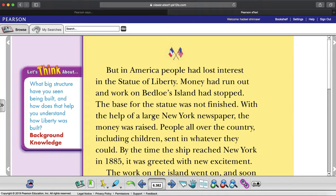With the help of a large New York newspaper, the money was raised. Now, the newspapers started to collect money. All the people would pay for building the statue. The money was raised. Okay, now they raised money. People all over the country, including children, sent in whatever they could. So all the people, including children, helped.